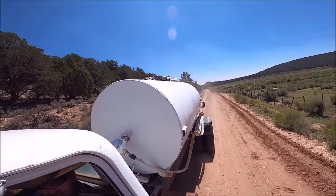Call me the water boy. They've been calling me the water boy all weekend, but man, them mules have a drink every time they need it. Got about 2,000 gallons on, and I'm headed for the next camp about 9 miles. This old girl's running pretty dang good.